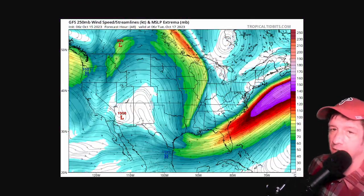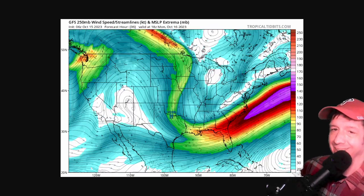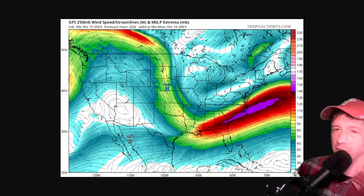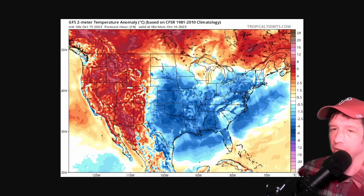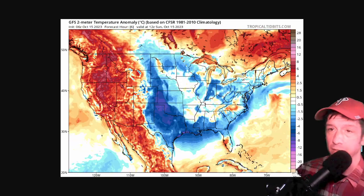That's the jet stream forecast. Again, cold air is sweeping across from west to east as the jet stream injects a strong Canadian air signal there. That's the jet stream forecast. Here is your temperature anomaly forecast in degrees Celsius. Another 72-hour forecast there.